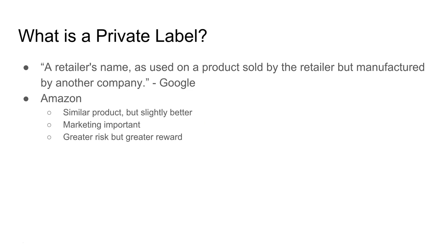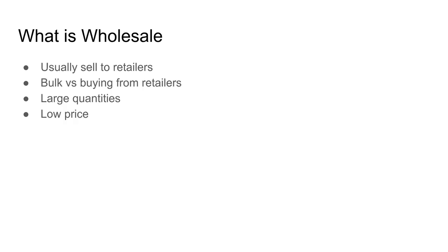So in this guide, we'll be focusing on predominantly online arbitrage and retail arbitrage, but private label is an option, as well as wholesale. Wholesale is when you're buying in bulk from wholesalers. So wholesalers will usually sell large quantities at lower prices than retailers, and they'll often sell these to retailers who then sell to the end consumer.